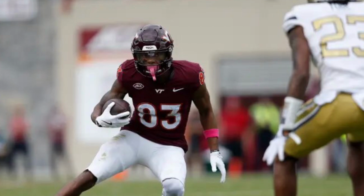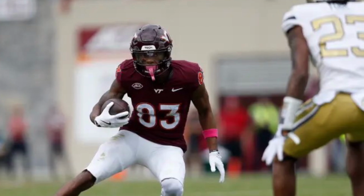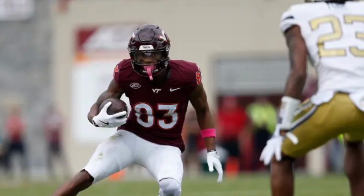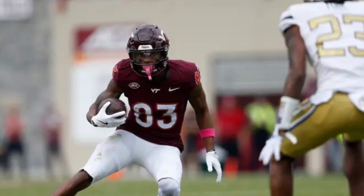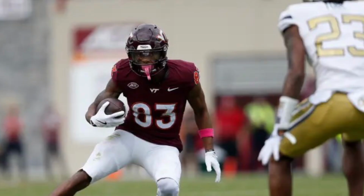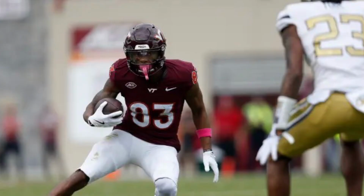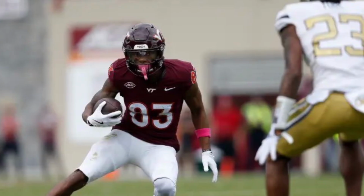I watched Jaylin Lane about 3 to 4 weeks ago. He's a baller. He is my wide receiver number 20, and I had him going in the round 4 to round 5 range, and we took him in the range where I expected him to go, or where he should have went, and he did go in this range, man.